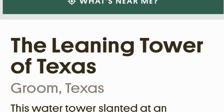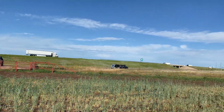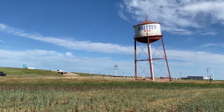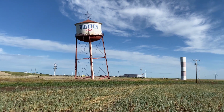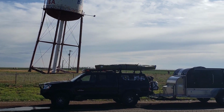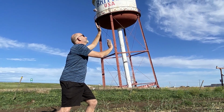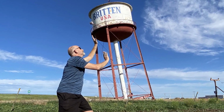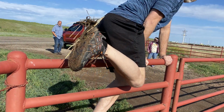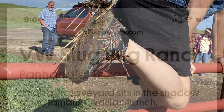In the morning, our first stop was the Leaning Tower of Texas. We had a lot of fun photographing this tower from various angles. There was a price that had to be paid to get that perfect photograph.